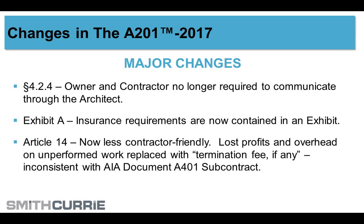But it came with a very attractive parting gift, because the AIA document, unlike any other contract I've ever seen, said that if they exercised that right, you got paid the profit you would have earned on the unperformed work. So it's kind of a good thing. And the only reason I can figure that was ever in there was it was a compromise to sell the termination for convenience clause by making it contractor or subcontractor friendly.